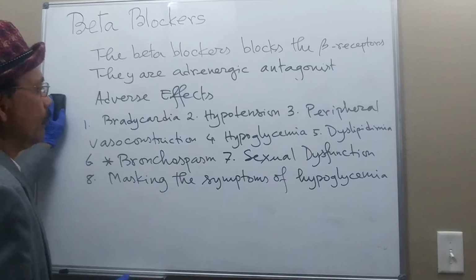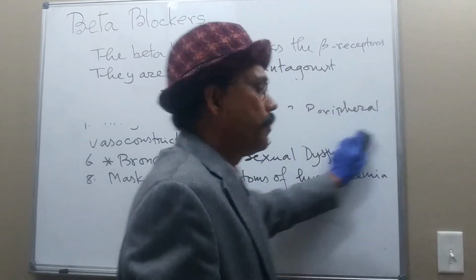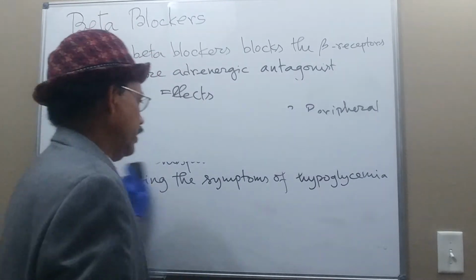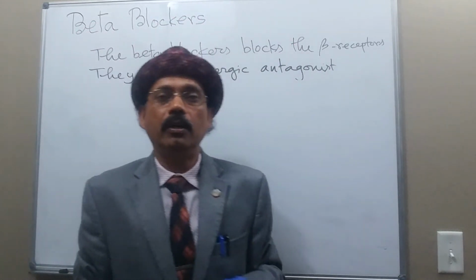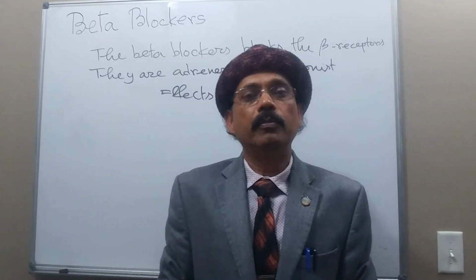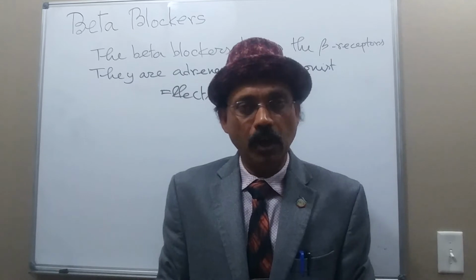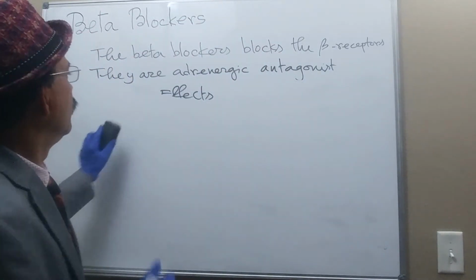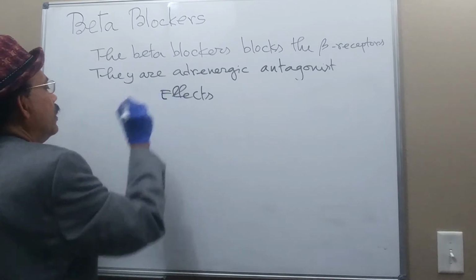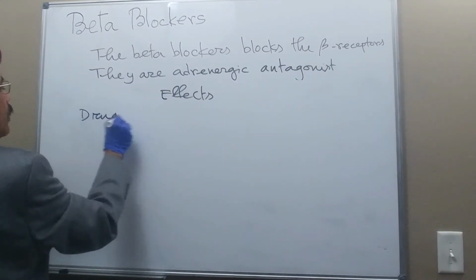So adverse effects, we got the adverse effects of beta blocker. And certainly, we know that in mode of action, the beta blocker actually causes hypoglycemia. It decreases the release of the glucagon. Okay, we got that. So we got the adverse effect. Now we must know something about drug interactions.